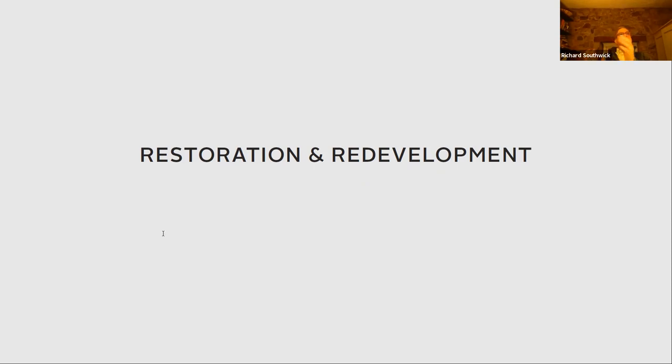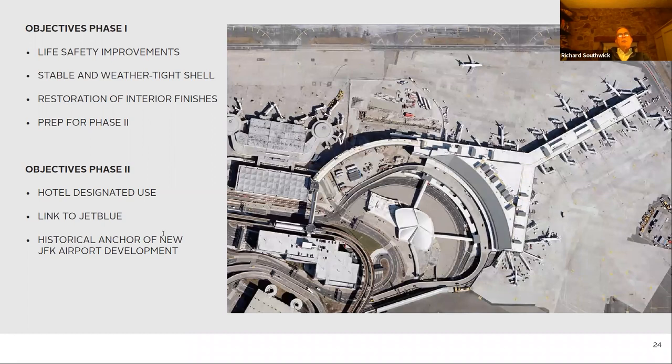So Beyer Blinder Belle was brought on board to work with the Port Authority of New York and New Jersey, which ran Kennedy Airport, in 1995 as a preservation consultant. We looked at a number of different assignments, but it got particularly critical once the building was vacated. We looked at a stabilization plan to keep the building secure, developed a preservation plan, and more importantly, looked at concept designs for what the building could be used for if it were no longer an airline terminal.